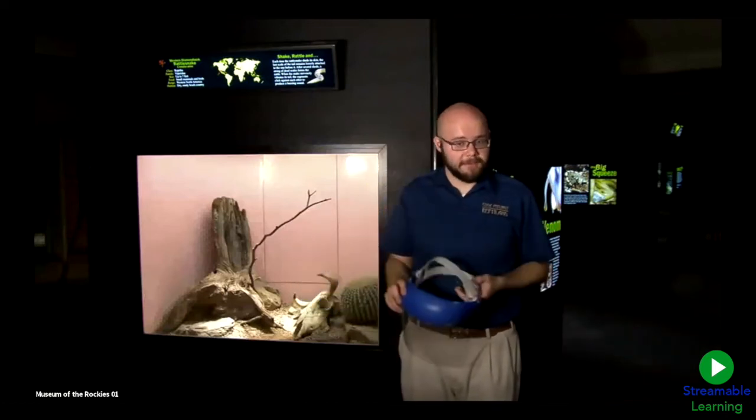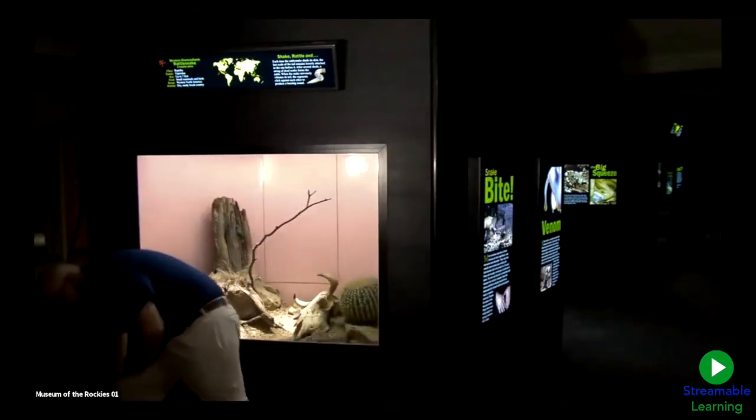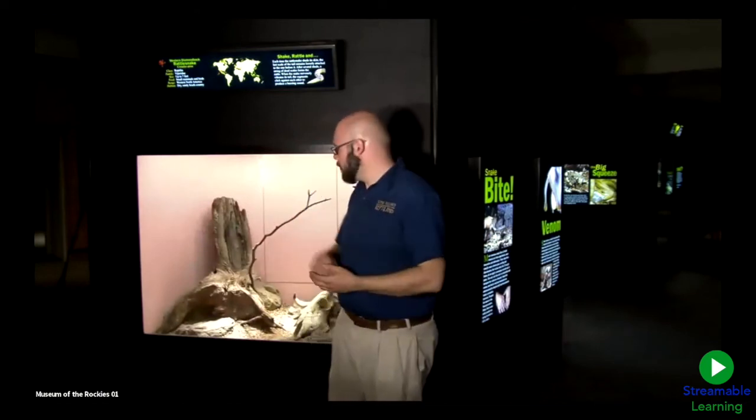Other tools I might use are specialized barrels that are made out of trash cans that allow me to very securely contain and lock in my animals while I pull them off display when I'm cleaning. I'll also use very heavy thick gloves if I do have to do any kind of handling. So there's lots of tools that I use in order to stay nice and safe.